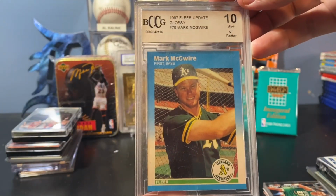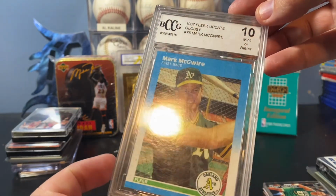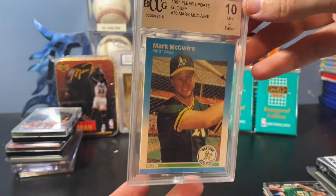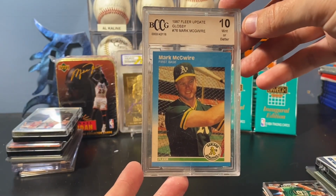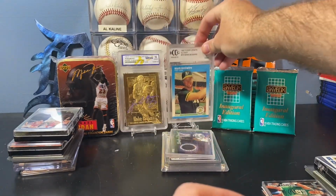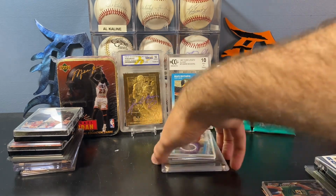BCCG 1987 Fleer Update Glossy Mark McGwire, graded a 10. If you know anything about BCCG, they are kind of like a not very highly thought of grading company. But these still sell for about, trying to remember what I looked up, like $15 to $20, I think. And so there's that.